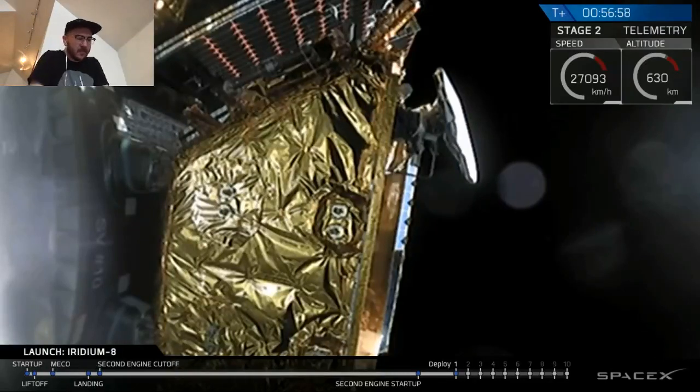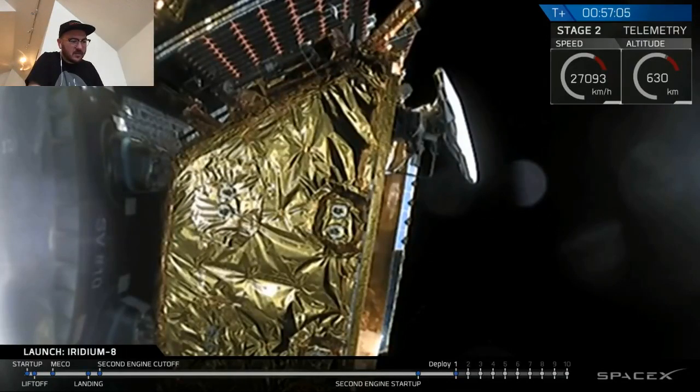Spacecraft separation confirmed. There it goes. And you can see a little bit of activity. The first of the 10 Iridium Next satellites has deployed.